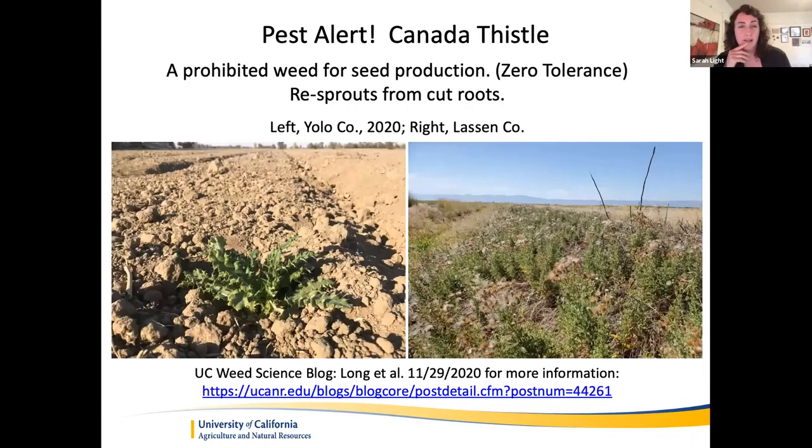The last thing I wanted to mention before I wrap up is a pest alert for a new and very problematic weed that we're starting to see more and more of in our area. It's Canada thistle. This is a perennial plant. It produces a very deep taproot and it can resprout and respread. Like many of our perennial plants, if part of the root is moved around the field, it can come again. So it's very important to control this plant right away.